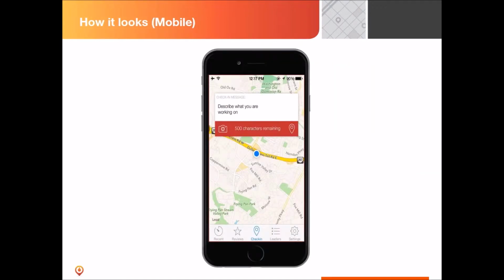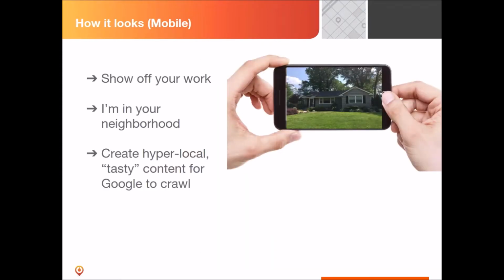The first thing is to describe what you're working on. And then you've got the camera icon if you want to either take a picture of what you're describing, or if you have a picture on your phone, you can select it. And then the map pin on the right-hand side of this red bar is the final step. Click it, and you're going to publish that GeoJuice check-in to your website. And so it's simply point and shoot. You're showing off your work. You're demonstrating that you're in the neighborhood, and you're creating that hyper-local, absolutely tasty content for Google to crawl.